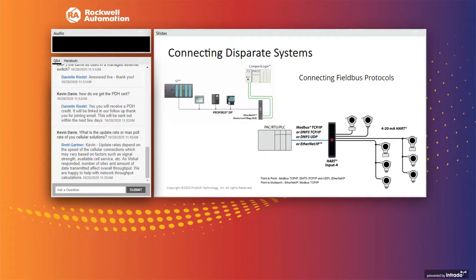The one thing to keep in mind with our protocol and connectivity solutions is that they're all optimized for the Rockwell architecture, whether it is things with add-on profiles, direct access technology, or access to advanced diagnostics. They really make integrating these protocol solutions into the Rockwell architecture very simple and very easy to do. Here are some more examples. This shows connecting field bus protocols like HART and Profibus, again optimized for Rockwell-based automation systems.